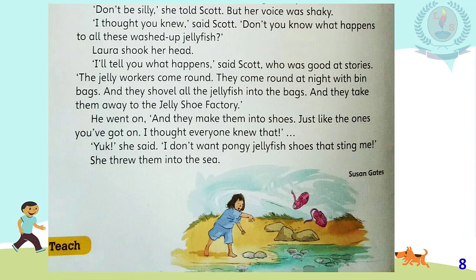And they take them away to the jelly shoe factory. He went on. And they make them into shoes, just like the ones you've got on. I thought everyone knew that. Yuck, she said. I don't want pongy jellyfish shoes that sting me. She threw them into the sea.